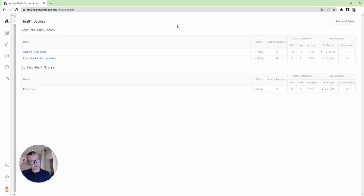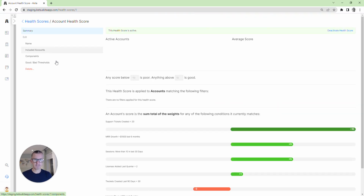What you'll see initially is that there's 3 different health scores here, and that's because you can build multiple health models and apply them to different types of customers. So I have 2 here for being applied to accounts, and 1 for power users in this case, but one type of user. And I have some high-level metrics on this page telling me what's happening with those particular health scores. Okay, what I'm going to do is jump into this account health score model so we can actually delve in a little bit and see what they're all about.